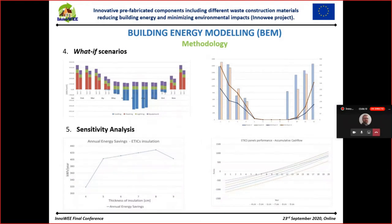The next step is already the analysis. You can get started with the assessment. Your model is built, your model is calibrated, so now you can start building the scenarios you want to assess. In the case of InnoWEE, we had a baseline period with the existing building, and then we have a reporting period where the solutions were applied. It's very important to make sure that both scenarios have similar conditions. For instance, weather is a very important parameter to take into account when you compare two scenarios of the retrofitting and the existing, because the weather has to be equivalent. You cannot compare one solution in a very cold year with a milder year.